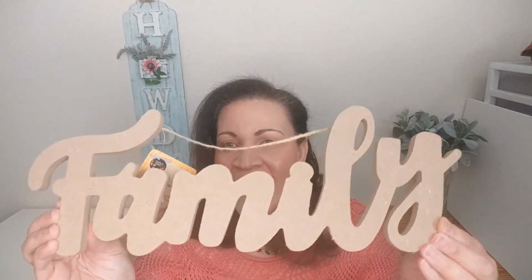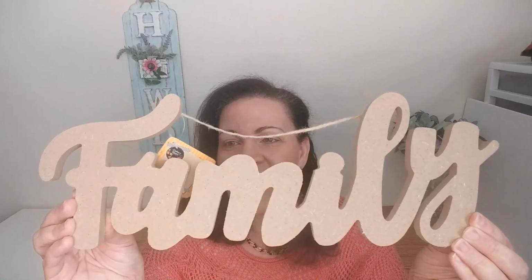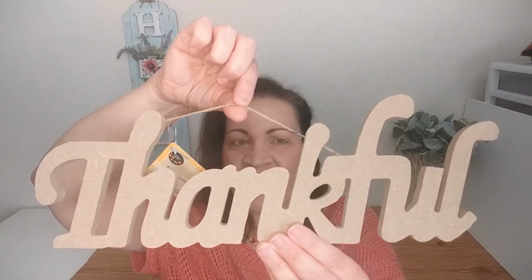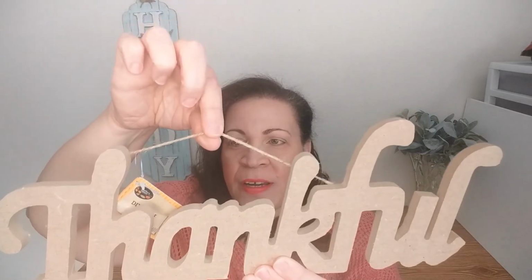I was also excited to find these MDF pieces. They are so pretty. They're about a 1/2 inch thick. This one says "Family." This one says "Gather." And this one says "Thankful." They're really sturdy, and they all have a jute cord as the hanger. And I'll be using these for DIYs.